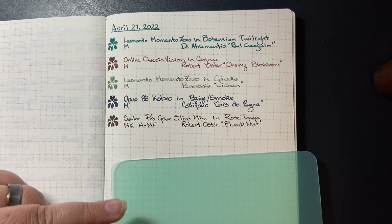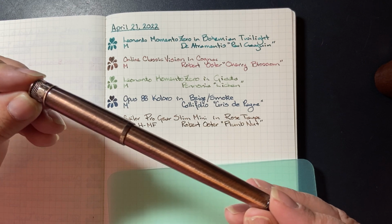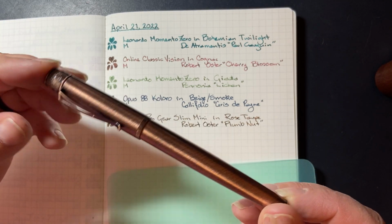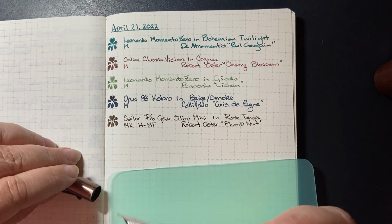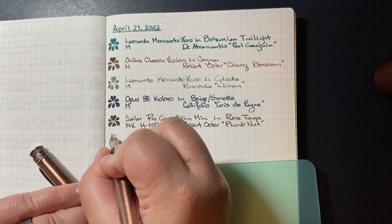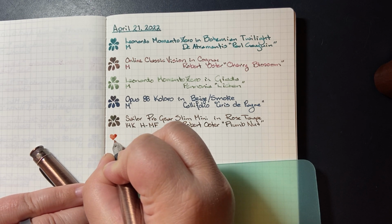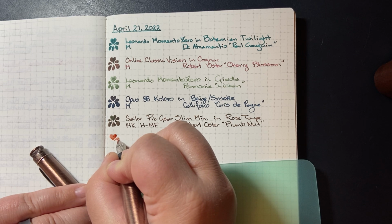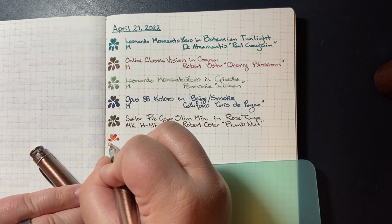Let's see. Next up is a fine. This is my Retro 1951 Tornado EXT in the Lincoln colorway. I'm using this right now in my Some Lines a Day book, so it's getting written with every day, so I didn't need to prime that, and there's no oxidization of the ink.